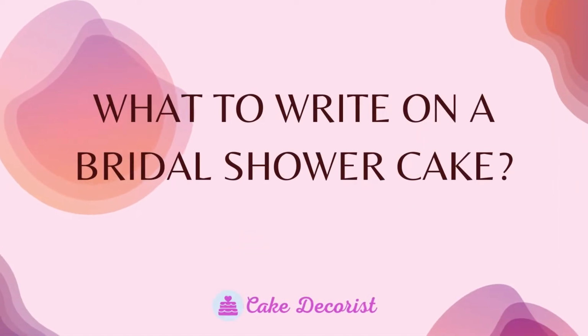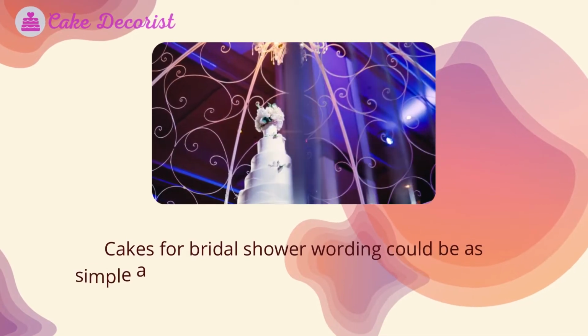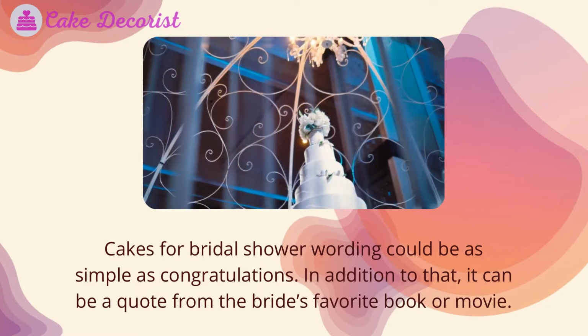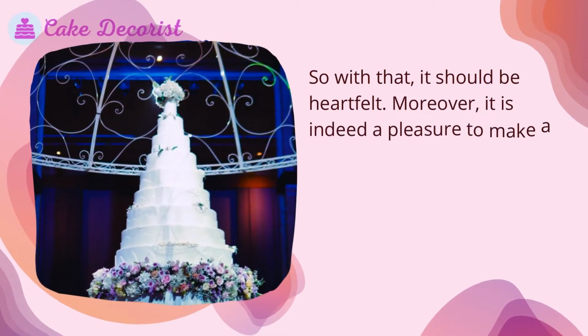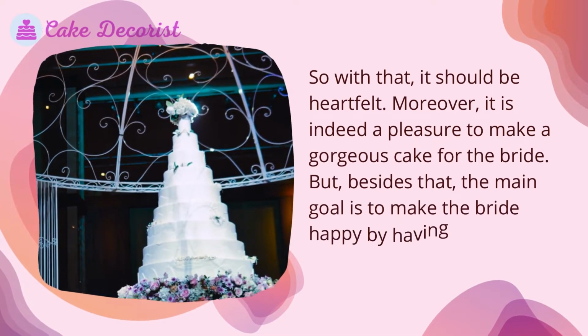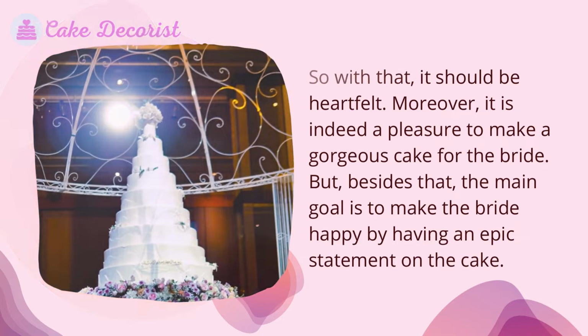What to write on a bridal shower cake? Cakes for bridal shower wording could be as simple as congratulations. In addition to that, it can be a quote from the bride's favorite book or movie. So with that, it should be heartfelt. Moreover, it is indeed a pleasure to make a gorgeous cake for the bride. But besides that, the main goal is to make the bride happy by having an epic statement on the cake.